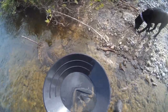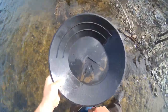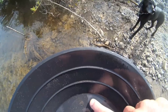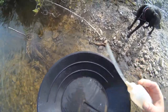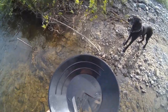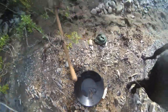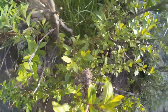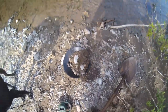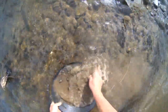So just got on a little bit of gold. That's a decent flake for this river. Right there. Try to do that again. This is just all flood berms I'm working. Break up that clay nice and good.